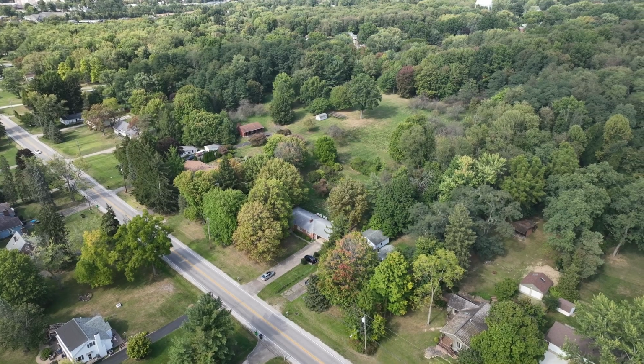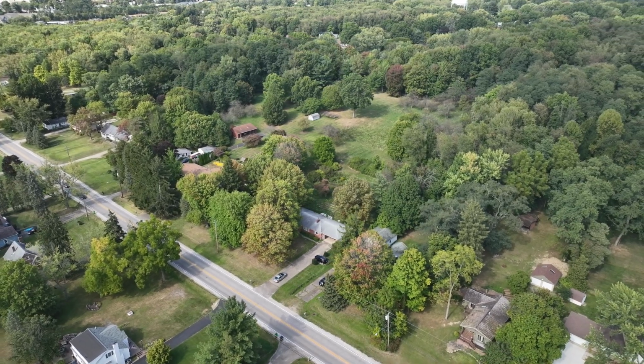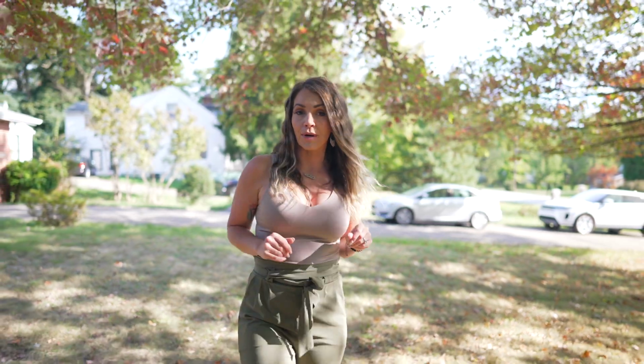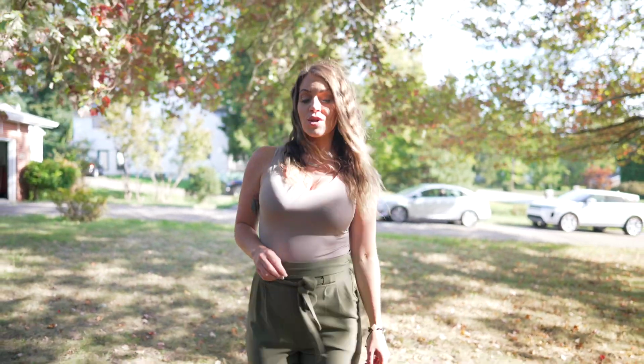From a builder to a flipper to any type of investor, there is something you can do with this really unique property that I'm about to show you. This package consists of 4 different properties with 6 different parcels that total about 12 acres. That means for my developers, there's an opportunity here for you, and for my flippers, there's an opportunity here for you as well. Let's go check them out.